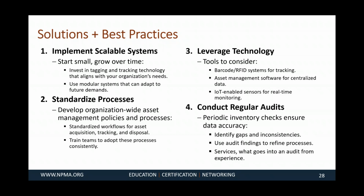This also helps to streamline workflows for asset acquisition, tracking, and disposal. And then you can use the teams that you have and train them on these processes consistently, right? So you can go over it time and time again with them to make sure that this process is set in place and something that's going to provide a benefit to your organization.